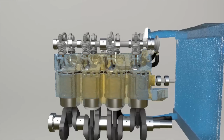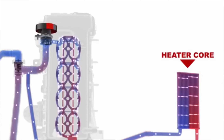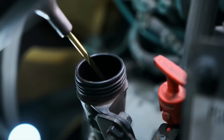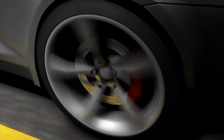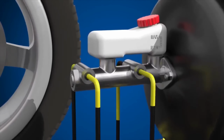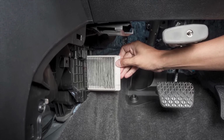The water pump. The water pump is responsible for circulating the coolant through the entire engine cooling system. It pumps the coolant from the radiator through the engine and back again. Powered by the engine's crankshaft via a serpentine belt, the water pump ensures a constant flow of coolant, preventing overheating. Without the water pump, the coolant would not circulate, and the engine would quickly overheat.